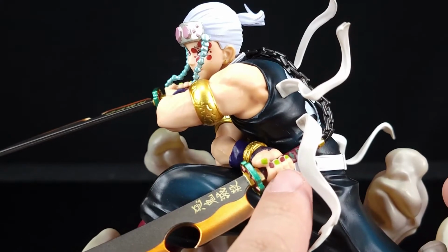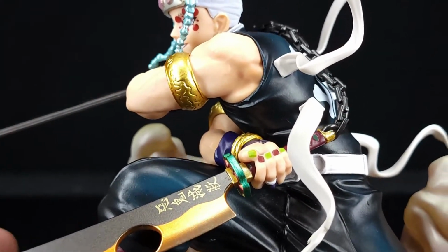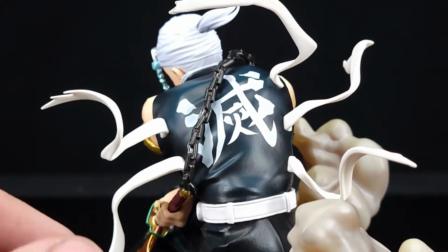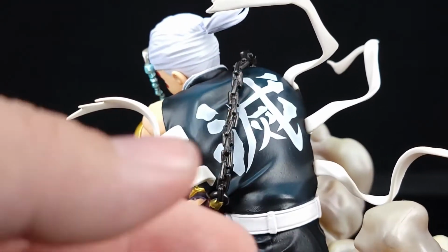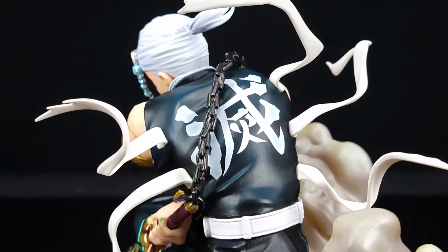He does have multicolored fingernails. However you want to make of that, it's just a style thing, I guess. Of course, he does have the big old Demon Slayer thing on his back, along with these wraps, I guess. Oh, that's right, because the swords are wrapped on his back. But why there's 3 on one side and 2 on the other, I have no idea. But it is what it is.